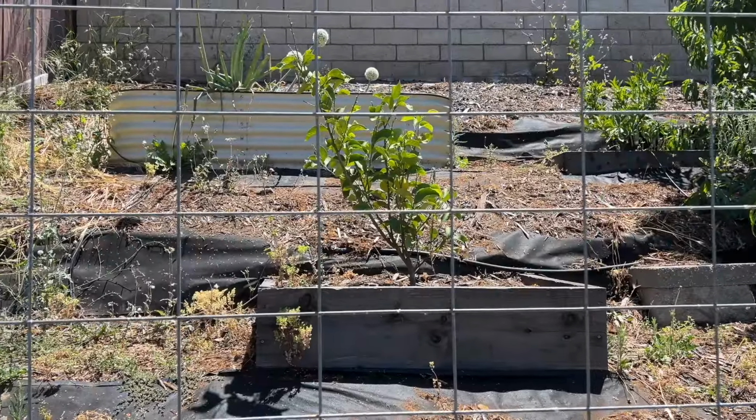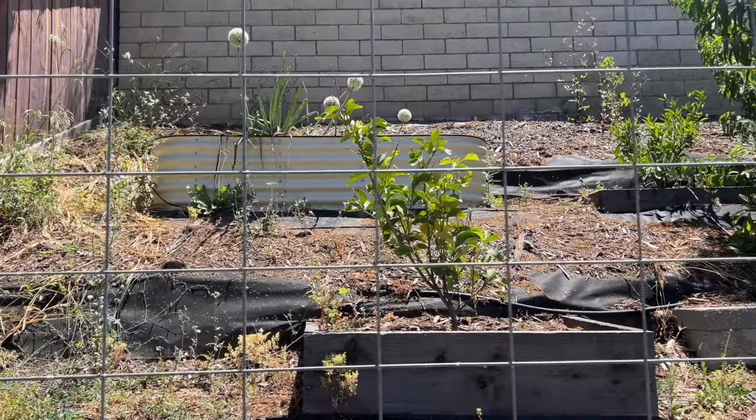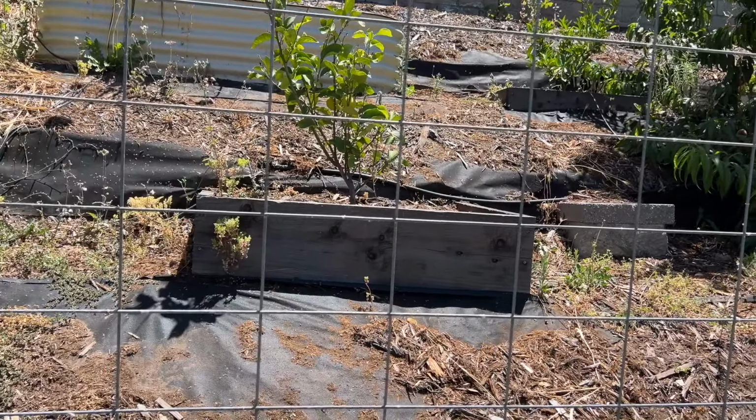Just a super fast update for the hill. We have onions going to flower up there. That's what those little poofy balls are. I'm just gonna let them drop a bunch of onion seeds everywhere. Those aren't green onions either, those are regular onions. And then this is a little lemon tree. There's a couple lemons on it. You just can't quite see them from here.